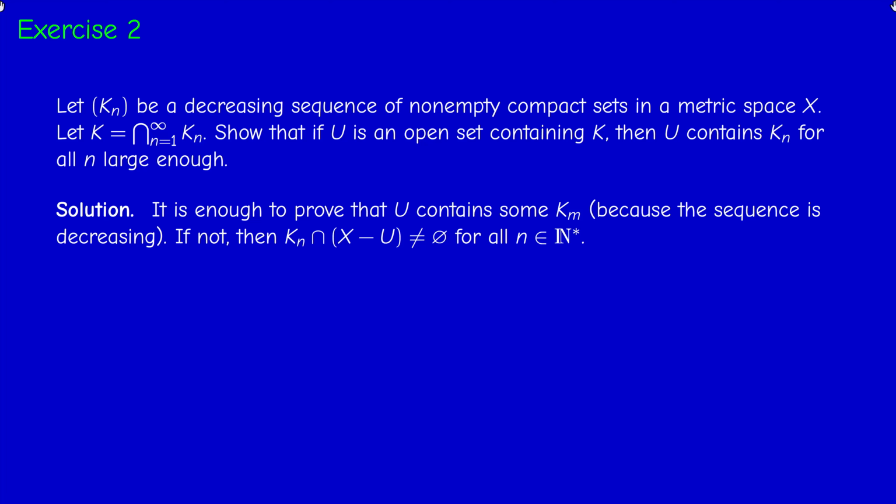Okay. So what does it mean that Kn is not in U? It means that there exists an element in Kn not in U. And this is true for every n. Now, if U is open, the complement of U by definition is closed. And Kn is closed because it's a subset of a metric space. Therefore, the intersection is closed. If you call Fn this intersection, then Fn is a closed subset of X. And therefore, actually, Fn is a closed subset of K1, which is compact. Okay? So everything is happening here in the compact set K1.